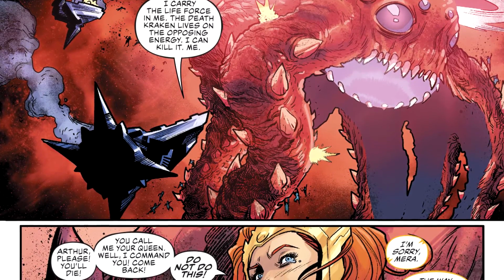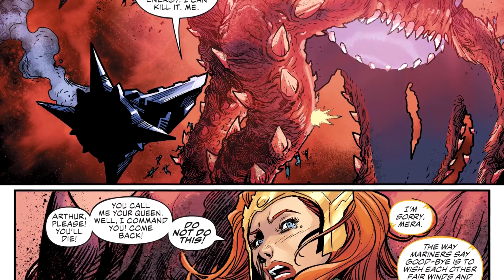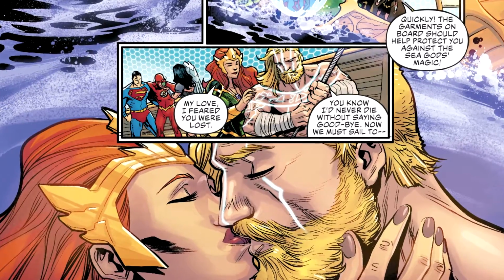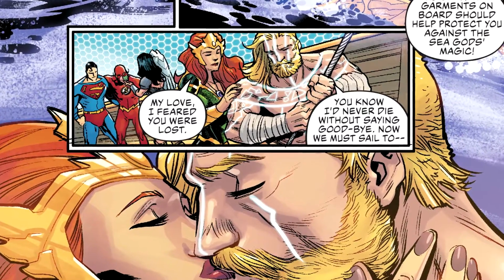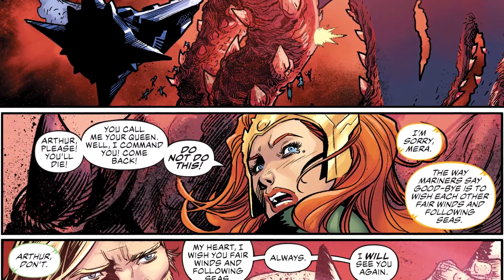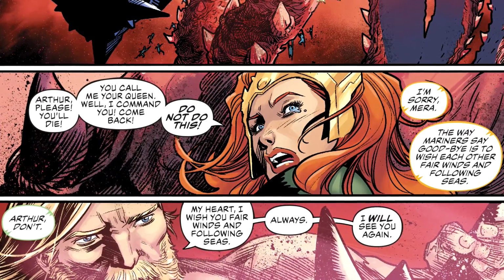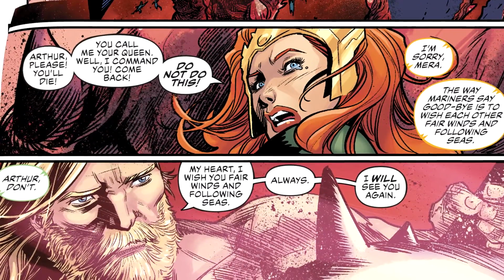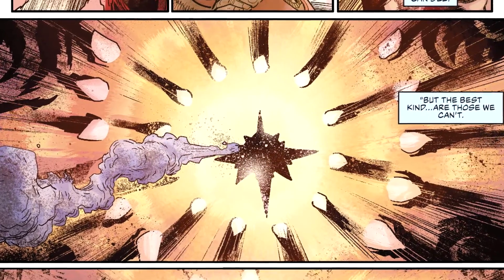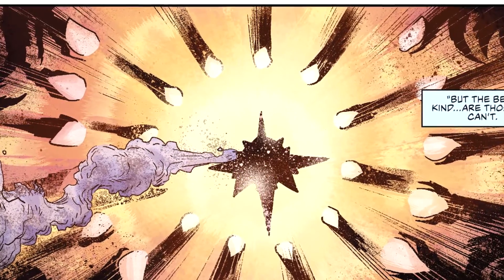She knows that he is going to sacrifice himself. She begs him not to, but Aquaman does it anyway, calling back to a conversation they had earlier when he said that he never told her goodbye, which is why he was able to return to her. But here, he says that he is telling her goodbye, in the way that mariners would say goodbye, wishing her fair winds and following seas. And he drives the ship into the maw of the Death Kraken, destroying it, and presumably himself.